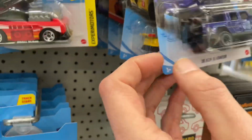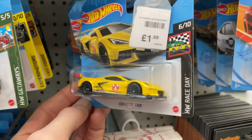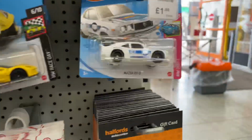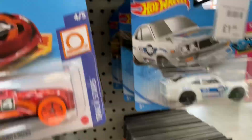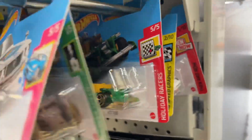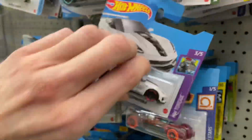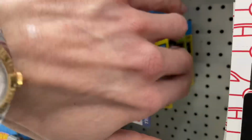It's a new colourway in the Gladiator. That's that new Corvette C8 race. Okay, that, if I'm lucky enough, I think I'm right in saying, is the super for this case. DS, speed graphics there. Okay, is that a new colourway? I think that might be a new colourway, that one there. Oh, no, hang on. That is the super for this case, if we can find it.